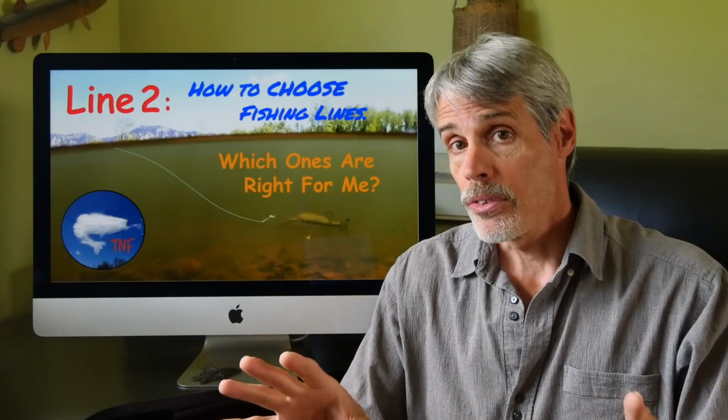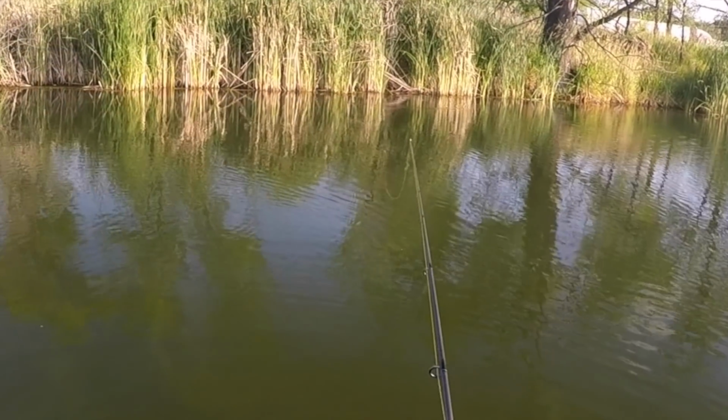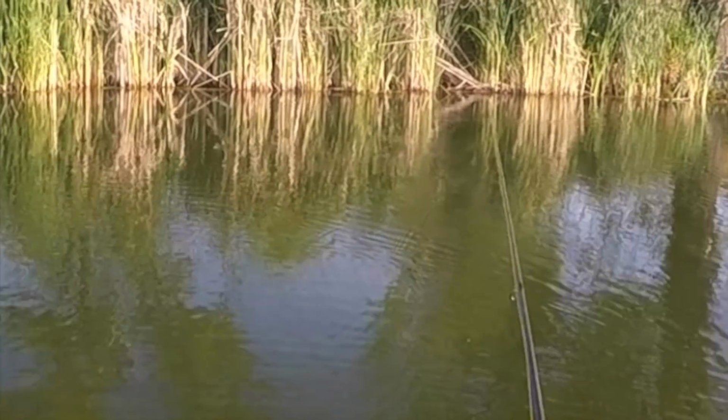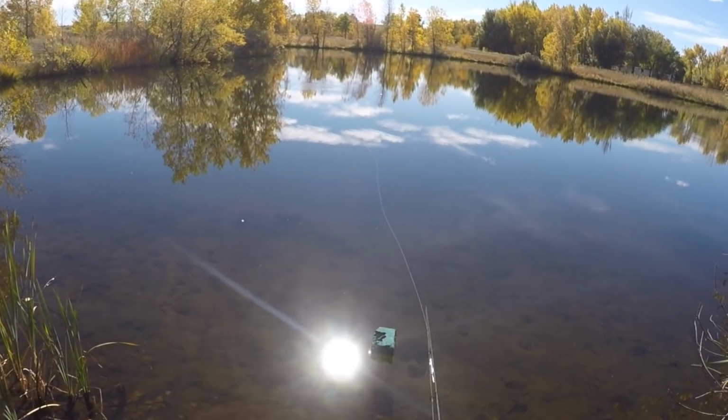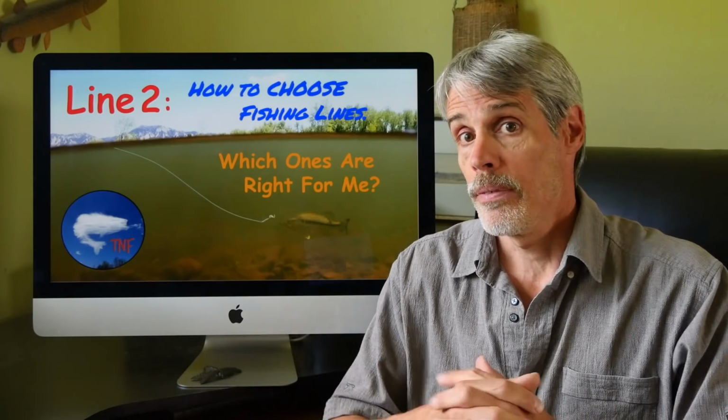Buoyancy. Some lines float and others sink. This property can be important for a few good reasons. Floating lines can keep lures higher in the water column, act as strike indicators by their visibility on the water's surface, and low-mass lines can alight on the water's surface more quietly than heavier lines, which can help keep spooking down. Denser sinking lines work better for fishing deeper water.